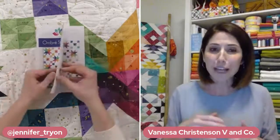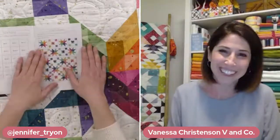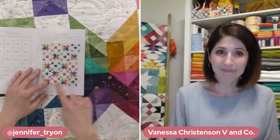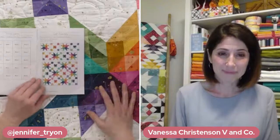So I would love to add more instruction in there, but then we'll end up with a huge book. For sure. But by the time you get to the point of assembling your blocks, you really will be an expert at putting these together. And if you've got enough fabric, or you can order an extra kit and it'll come with more fabric, then you can just start building along the sides before you add your backing and before you add your binding, and make it as large as you want.